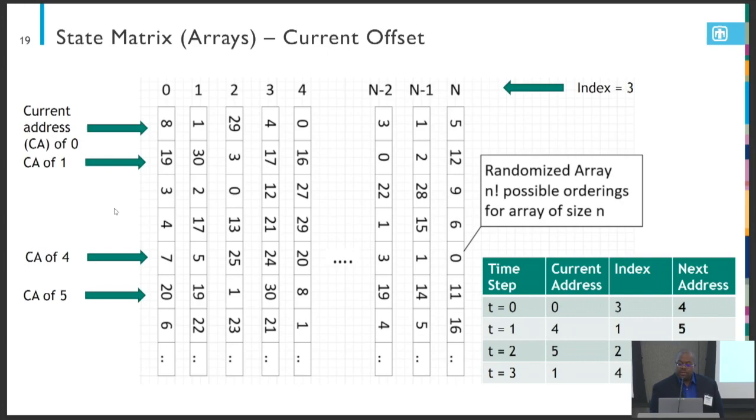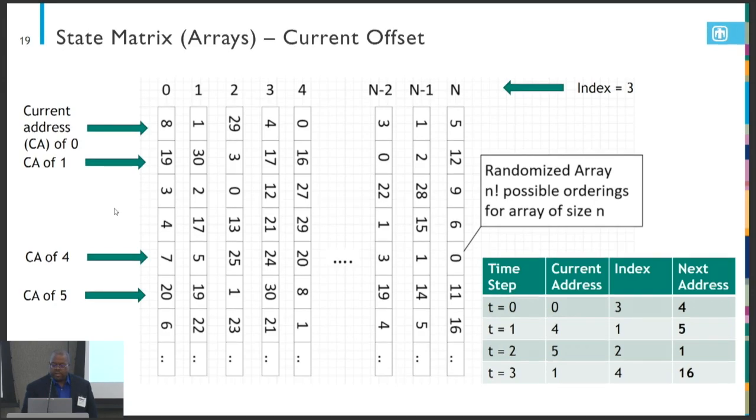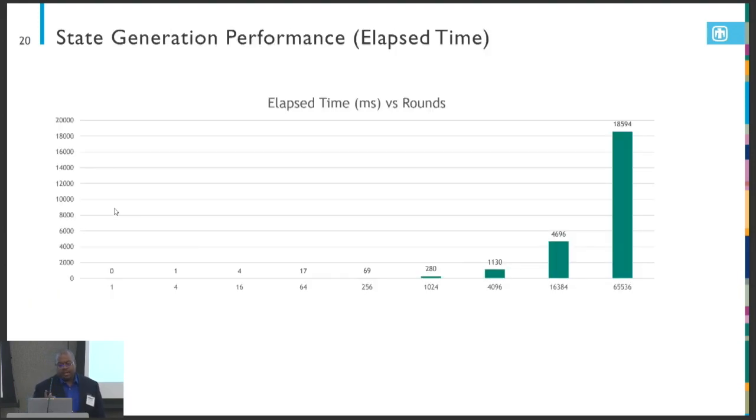We also looked at a different way that we could do this. Unfortunately, this is a PDF, so I actually had a nice animation here for this slide. But you can see on the chart on my right side that if you have that same scenario where you start at an address of 0 and the index of 3 comes out, your next address is 4. But unlike the static offset method, now you have an address of 4, an index of 1 comes out, you move to 5, and so on and so forth, as you see in this table. Your next address goes from 4 to 5 to 1 to 16. One of the differences between the static offset method and the current offset method is that the current offset method moves around more in the state. So the question becomes, how can you quantitatively prove which method is better? We'll get into that in a couple slides.